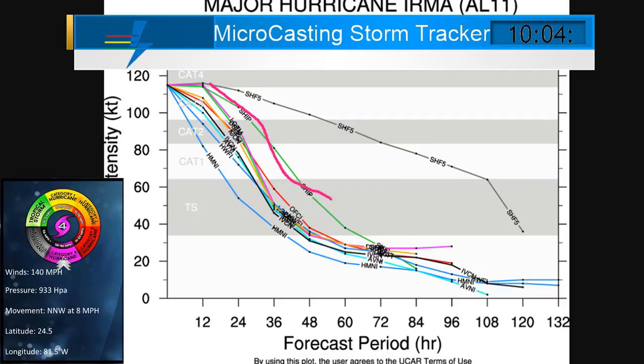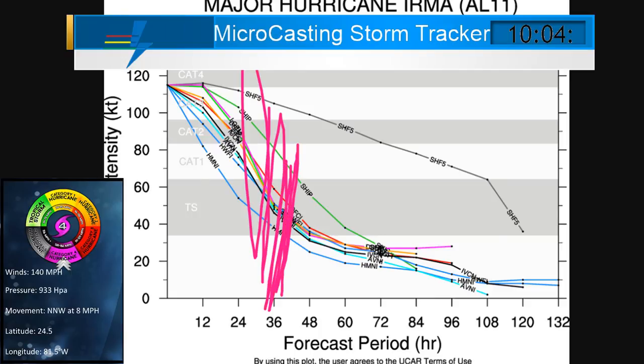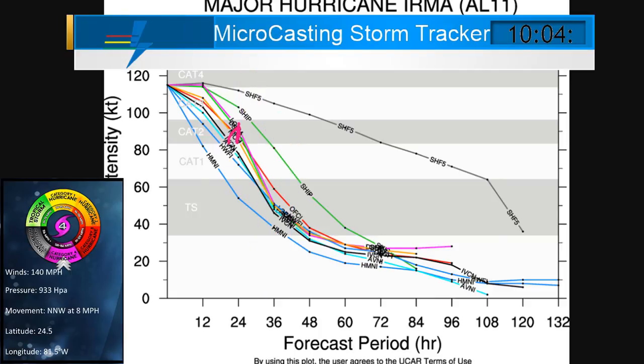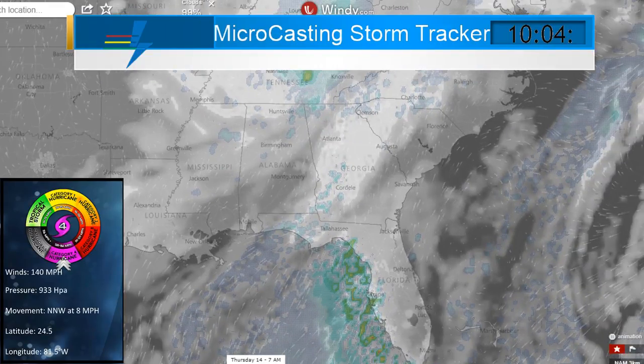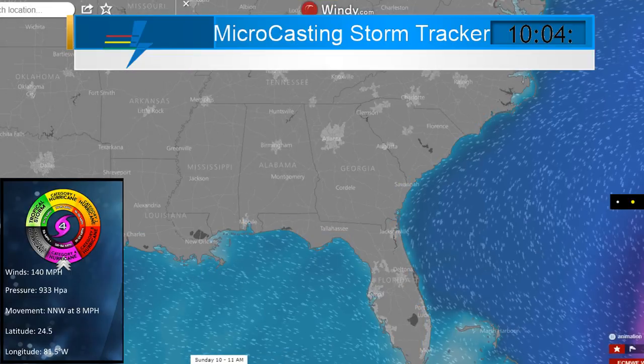Although the SHIPS is going very, very aggressively, that's not going to happen. It's going to be right around this. In 24 hours time, probably a Category 2, in 48 hours time, a tropical storm, and in 72, I think it's going to be a post-tropical cyclone. If you do have any questions or comments, please let me know, and I will be more than happy to answer those.